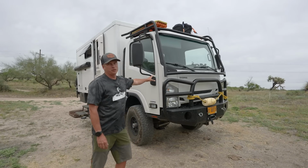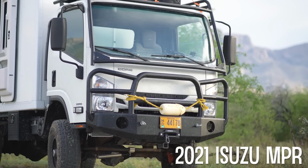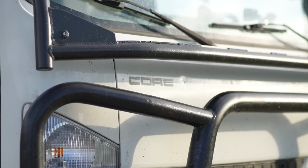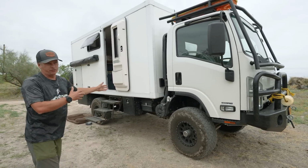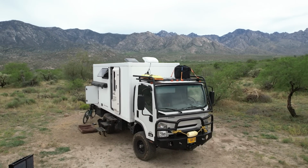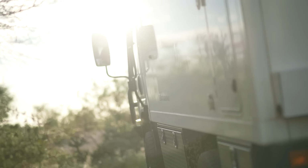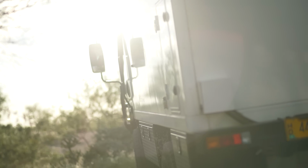The vehicle is an Isuzu NPR. It's a 2021. It's a GM motor 6.6, about 350 horsepower. The conversion to four-wheel drive was done by Earth Cruiser, and it's called Core. Basically everything behind the transmission is removed in terms of drivetrains. The axles, suspension, brakes, everything is pulled off, and then it's retrofitted with a variety of different things, but all of it's really easily serviceable.